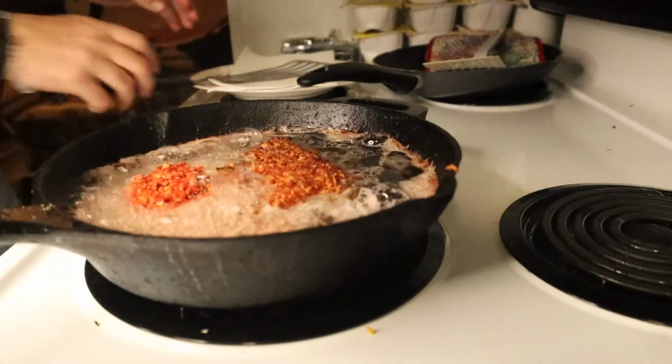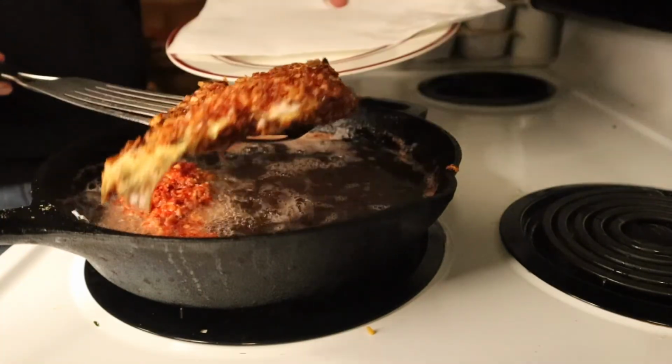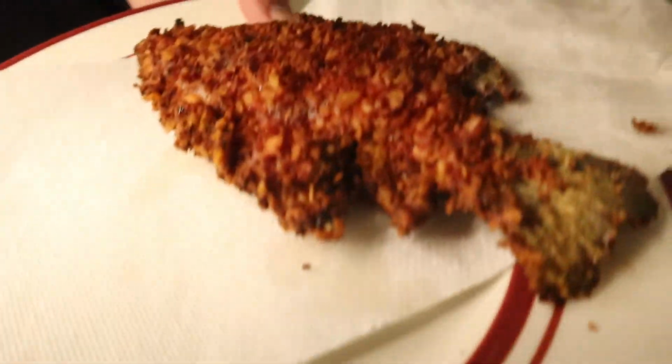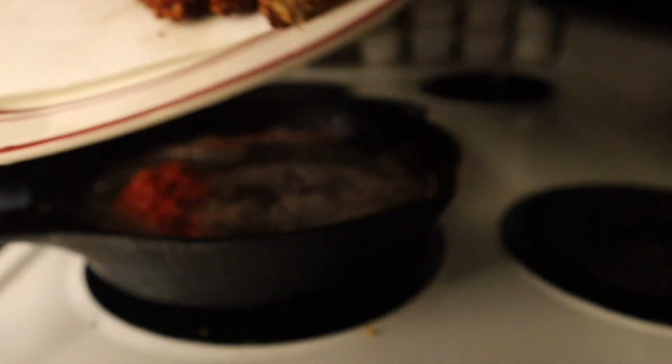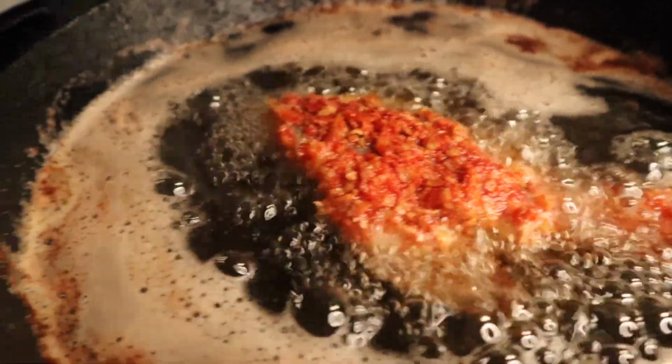Woo! Burn, baby, burn. Look at that. That's actually sort of pretty. Makes it look like Valentine's. It's a little more pink than I was expecting. And yeah, first initial impression, that is a lot of crust for a little fish. And it smells really weird. Here's to hoping it's good.